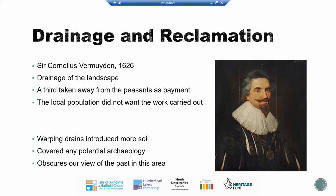As you can see, I've written there, a third of the land that was drained was taken away from the peasants who were living there as payment to Vermuyden. So the local population, they were used to living with the marshes. They happily worked with it all day long. And so they didn't want the work carried out. And of course, once it was carried out, they then lost a lot of the land as well.